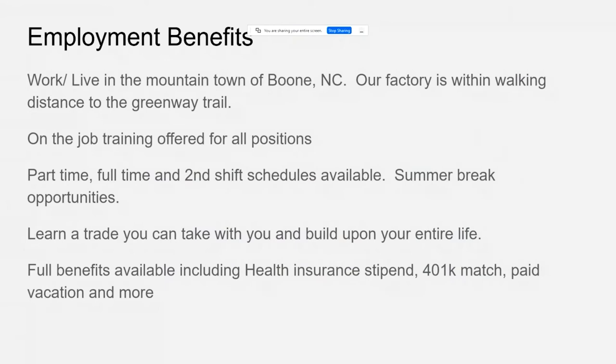Just a few things to touch on, some of the benefits to working at Charleston Forge. We obviously work and live in a beautiful place, as you all know, the town of Boone, North Carolina. Our factory is pretty centrally located. We're walking distance to the Greenway Trail and the soccer fields.